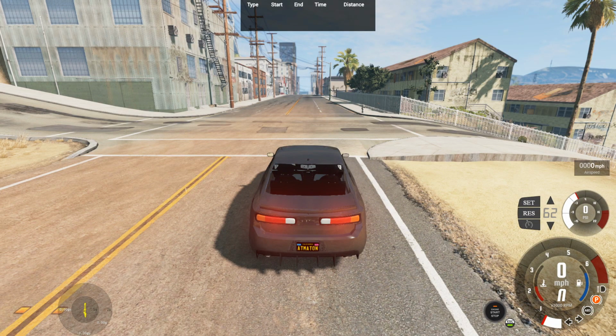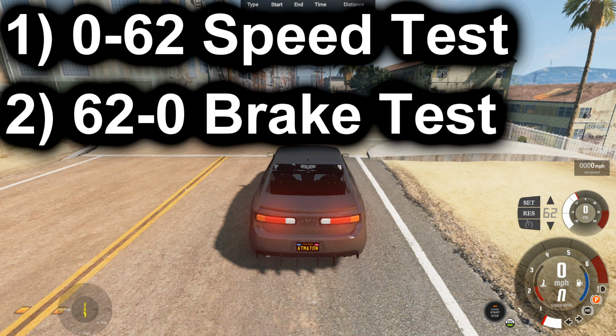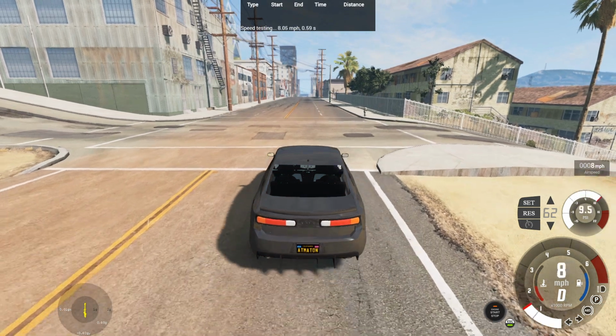Alright, so I backed up a little from where I spawned, and we're going to be doing some basic performance tests with this vehicle. The first one is a 0 to 62 acceleration test. Second is a 62 to 0 brake test. And lastly, a top speed run if we can do it on this map. So first things first, we're going to get started with the acceleration test right now.